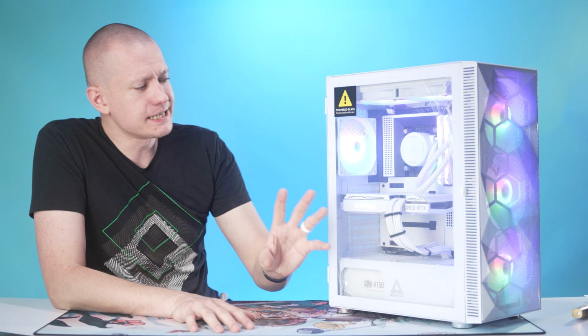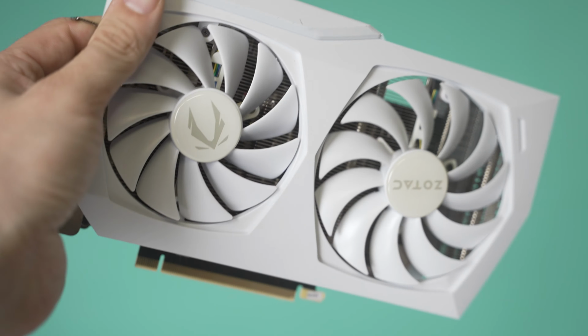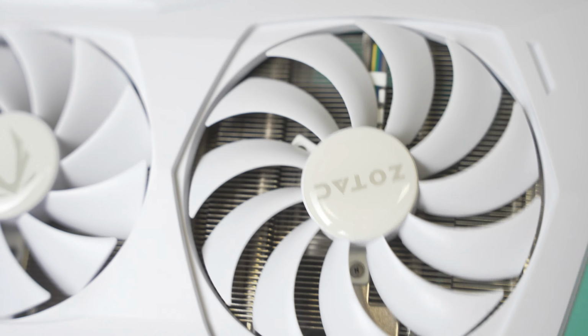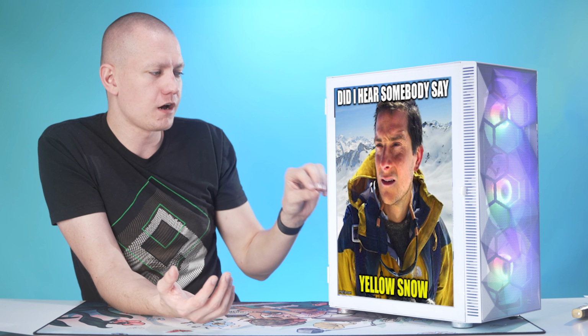Couple of notes when it comes to the aesthetics of the build, the things that bother me a little bit. Number one is the fact that the Zotac GPU actually has these buttons on the fan that give it a yellowish, almost yellow snow color, which is what I'm going to call it. It's the yellow snow portion of the actual build.